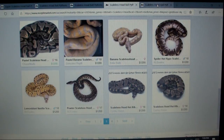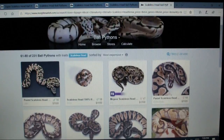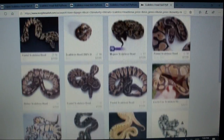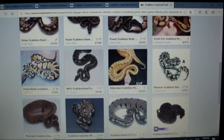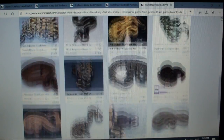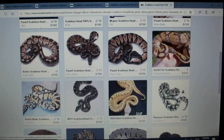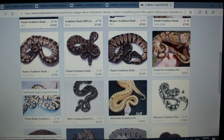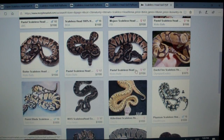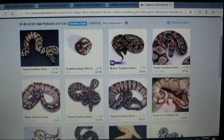And here is the last page. I actually saw on this last page that there's quite a few more pages, but I stopped at the third page. They had a pastel scaleless head for, I think it was $1,000. Right. Here's a pastel blade scaleless head. The blade is a reduction, comes from the clown, but it's pretty interesting to see where it's at.